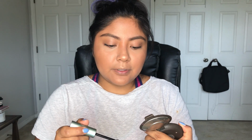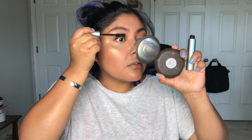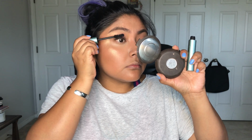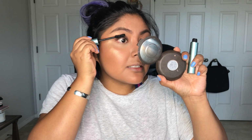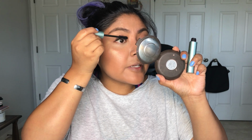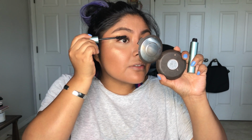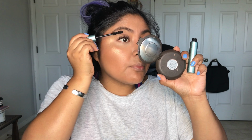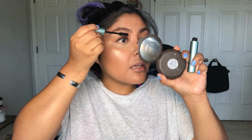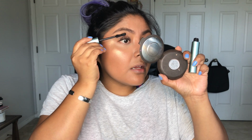Now I'm just going to put a really nice layer of mascara on my lashes. And I'm always super messy with my mascara. It doesn't matter if I get some on my eyelids, especially because I'm not wearing any eyeshadow. So once I'm done, I just like to go over and clean it. So I do like to be pretty messy with it and really make sure to coat all of my lashes.